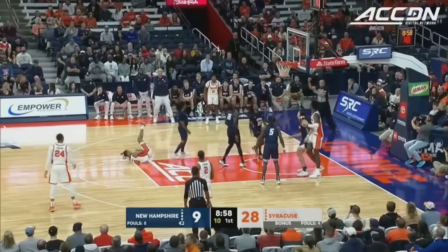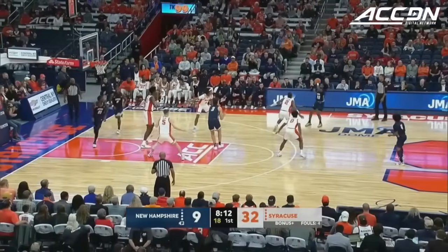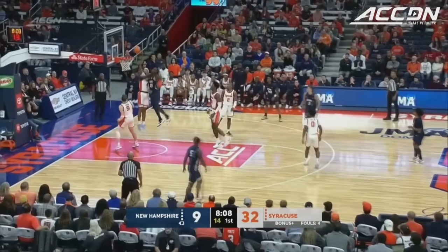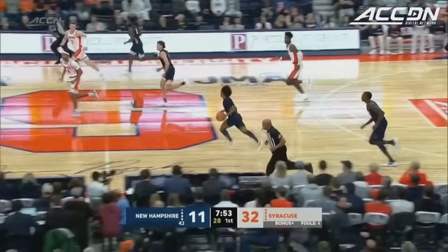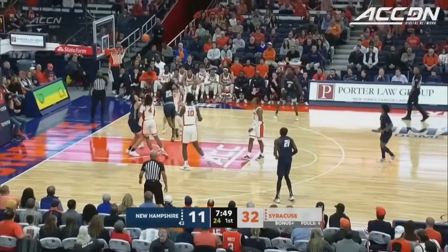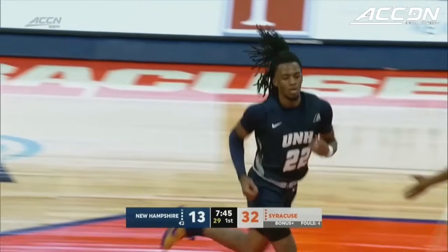Mintz on the post up against Robinson. Draws a foul and 1 for Judah Mintz. Backdoor cut. Daniels has some skill on the left-hander. Early shot there for Cuff, doesn't fall. UNH again in the lane, this time Dior Davis. His first points as a Wildcat.